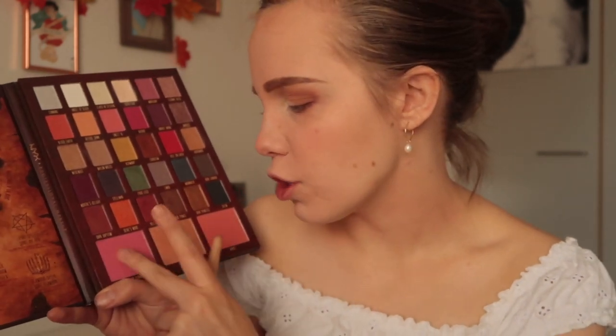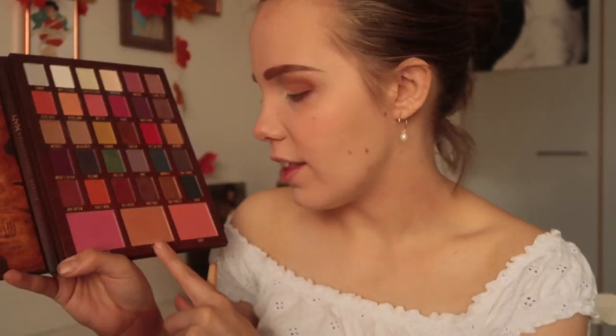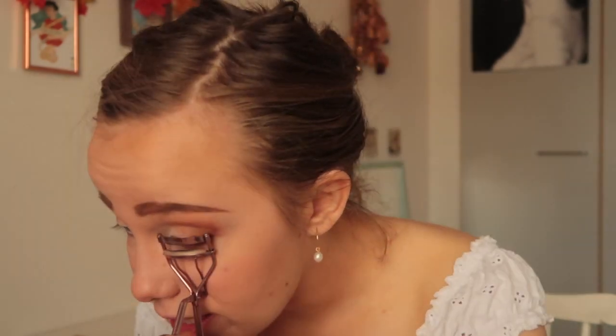I feel like Nick is a lot more like a summery pink shade. Also, it's a little shimmery, you can't see that. And then Caliban is actually a highlighter, which I love that there's a gold highlighter. Now we have that sorted out, so I'm just gonna curl my eyelashes.